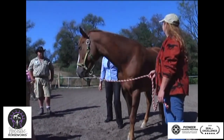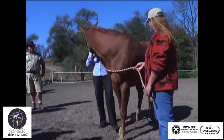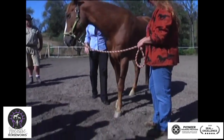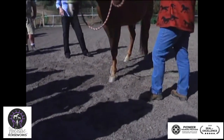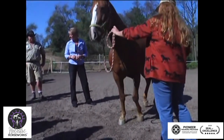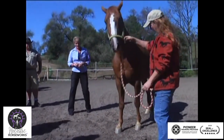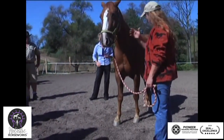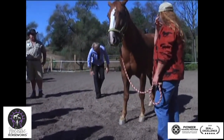The other thing you want to look at is standing sideways, the balance of your hairline. Which one's dropped, which one's more level? Do they match? So if he's in a high-low slipper shoe with this being all down, how's the front end going to travel after that?